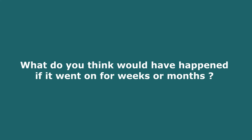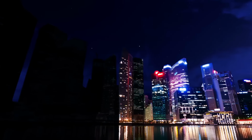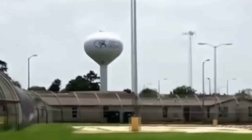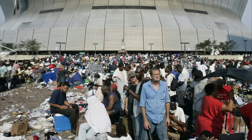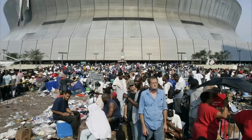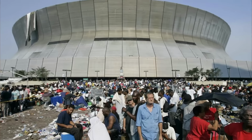But what do you think would have happened if this went on for weeks or months? Or if it had been a countrywide event involving millions of people, not just a few thousand? I never want to find out what surviving long-term in a FEMA camp looks like, but I think we got a glimpse of how it would start by looking at what happened at the Superdome. Some people like to joke calling them FEMA concentration camps, but I don't think they're far from the truth.